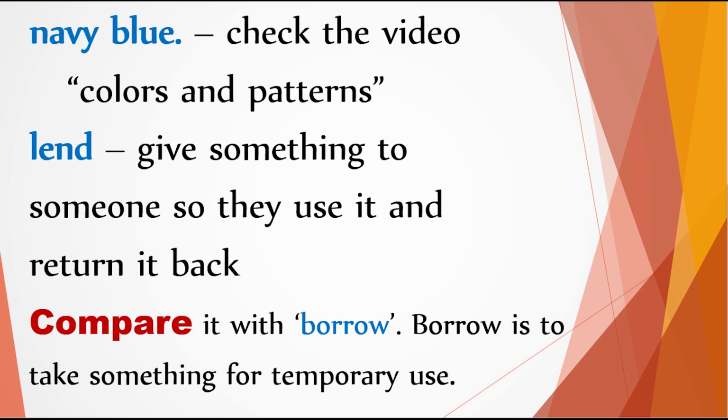Lend: give something to someone so they use it and return it back. So they lend.